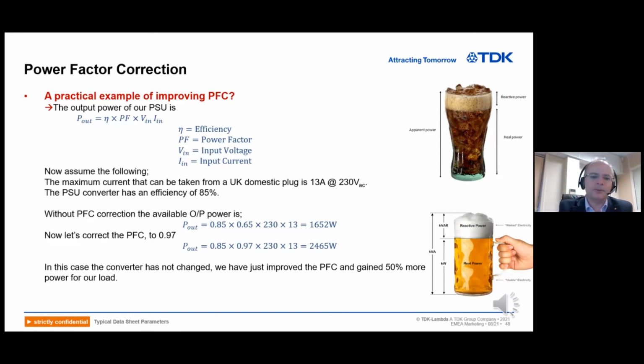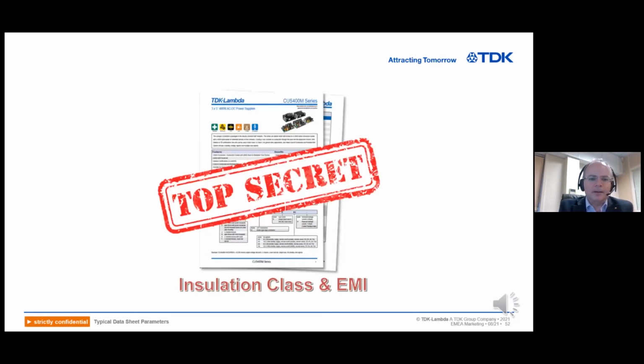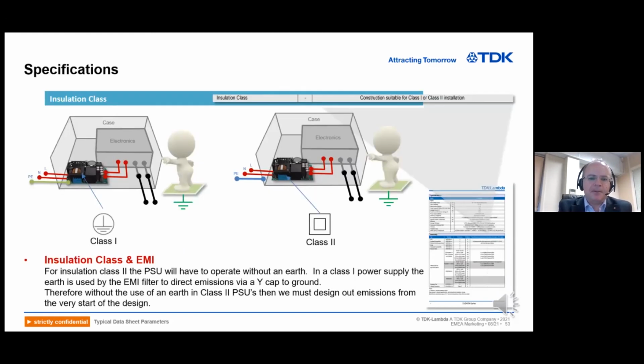So it's very important. Okay, installation class. We only state installation class 1 or class 2 in our power supplies, but it actually has implications. Class 1, as you know, has the ability to have an earth, and class 2 you don't need to connect to earth. It's basically double insulated.